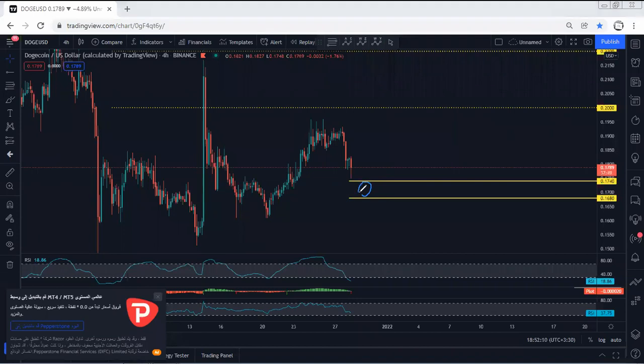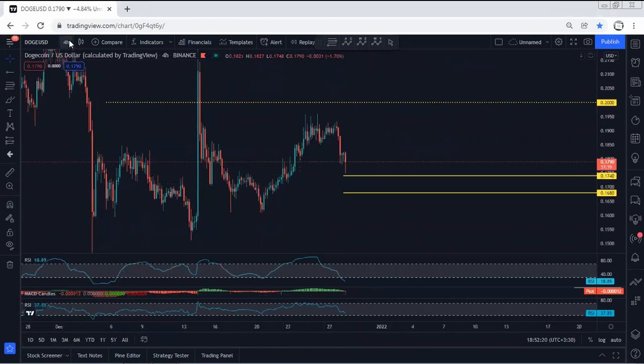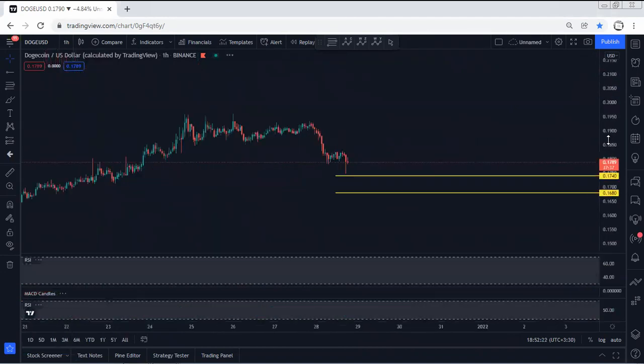We do the breakout of this one. Mostly, I prefer to see the reversal. We do the breakout of 0.174. All right. That means if you get any opportunity for buy, we will take it from now, but we have to wait because we don't see any reversal point yet.